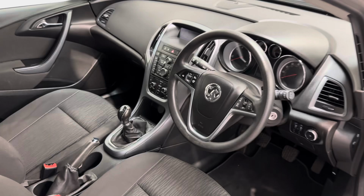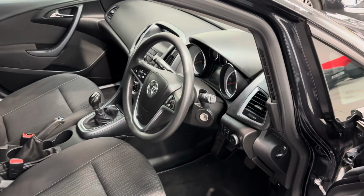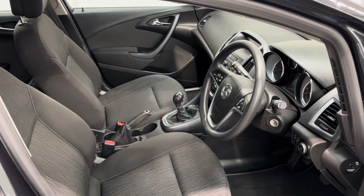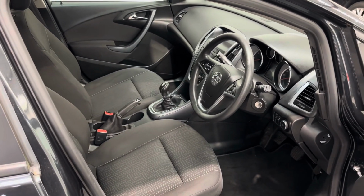Vehicle comes with a normal 12 months warranty, 12 months roadside assistance, full clean 12 months MOT, so no advisories on the MOT, and a service done on the car as well. Vehicle's really affordable on our monthly payments, so give us a call for a tailored quote, and then come in and take a drive and have a look. Thanks very much.